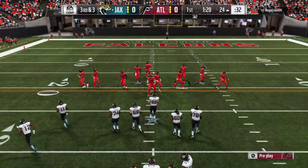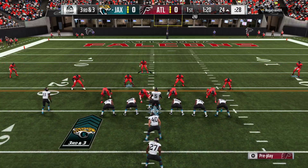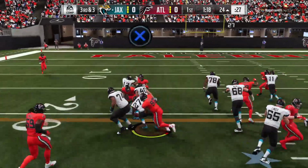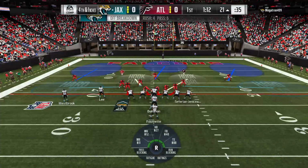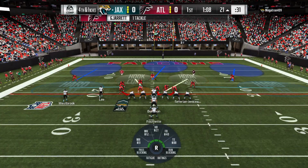So the incomplete pass on the last play, and that leads us to a 3rd and 3. They'll try and run for it with Fournette. And he'll be taken down near the 20 at the 21. The ball still a few inches shy of the marker after the 3-yard run, so now a little soul-searching on 4th down.